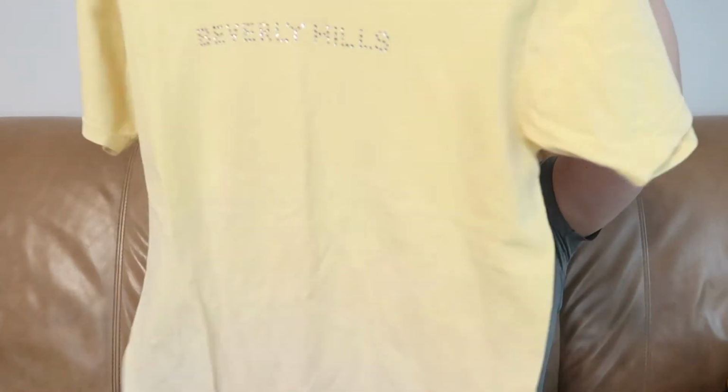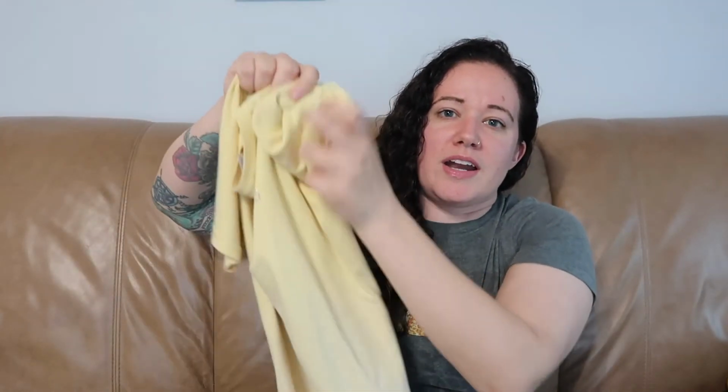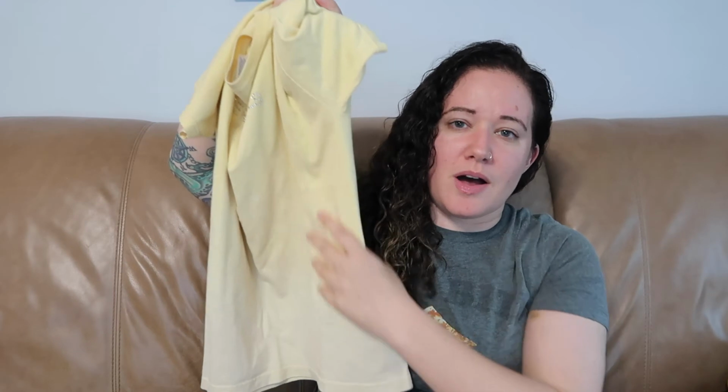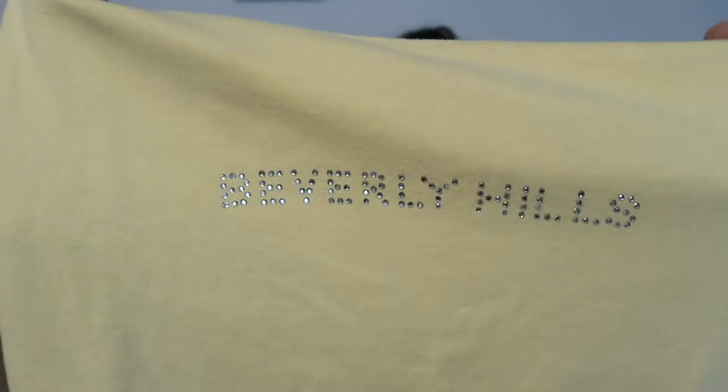This is vintage. It is not single stitch. It's on a Hanes Her Way tag, size medium, made in USA, 100% cotton. This is definitely gonna go up on Depop as well as eBay and Poshmark. It's kind of got like a subtle gradient ombre. I don't really know the difference, they might kind of be the same, but it's like darker yellow up here and then it fades out at the bottom. And it does have rhinestones and says Beverly Hills.